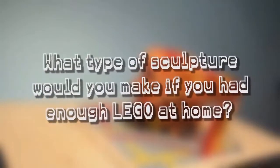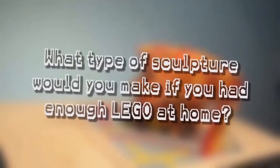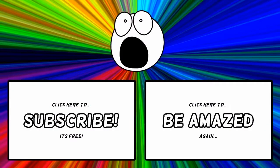What type of sculpture would you make if you had enough LEGO at home? Also, which one was your favourite? Let me know in the comment section below.